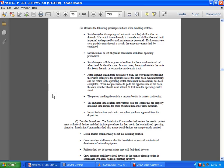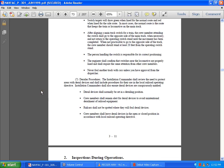Derail procedures. The installation commander shall review the need to protect areas with derail devices and shall establish procedures for their use in accordance with local railroad operations. Installations shall ensure derailment devices and procedures are conspicuously marked. Derailment devices should normally be set in derailing position. Crew members shall maintain and alert to derailment devices to prevent unintentional derailment of railway equipment. Railway cars should not be spotted with the derail devices in full power. Crew members shall leave the devices open or closed in accordance with local operating directives.